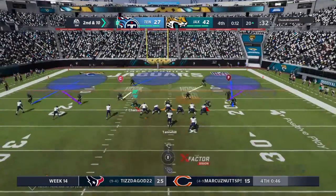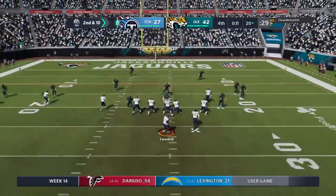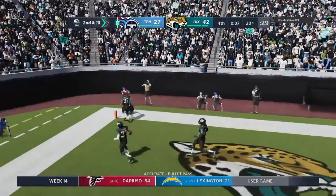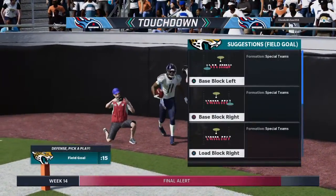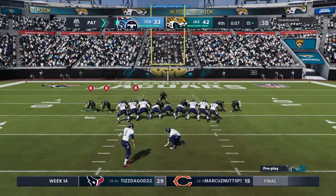After the incompletion, here's 2nd and 10 from the 20. Tannehill throwing again. And it's caught. He's got it for a late touchdown, but probably a little too late. It would take a miracle of epic proportions if they're going to pull this one off.